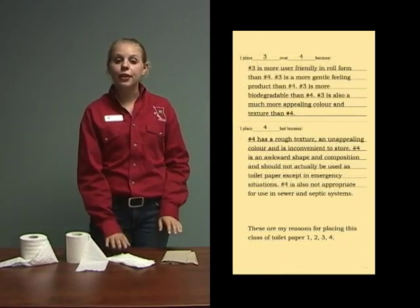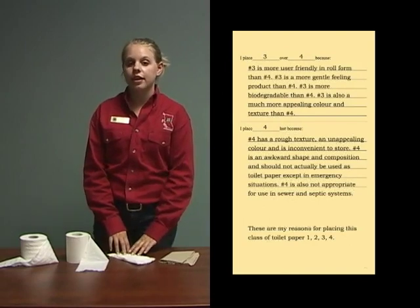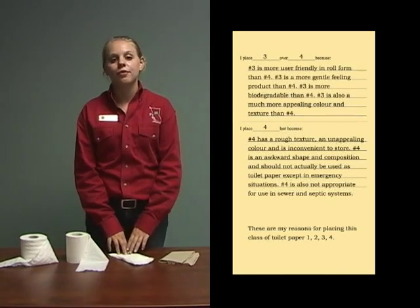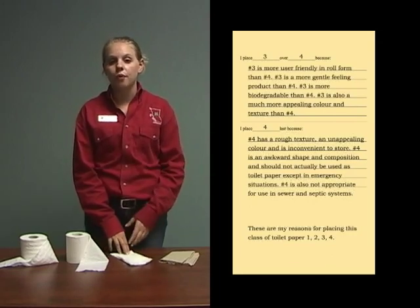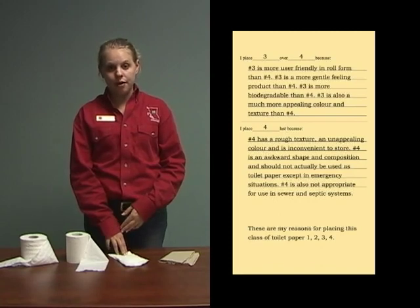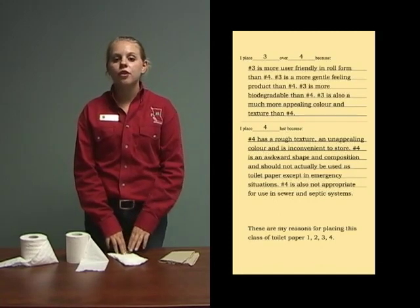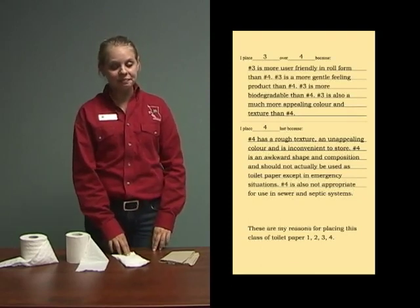I place number 3 over number 4 because number 3 is more user-friendly because it's in the roll than number 4. Number 3 is more gentle product than number 4, and number 3 is more biodegradable than number 4. Number 3 is also a much more appealing color and texture than number 4.